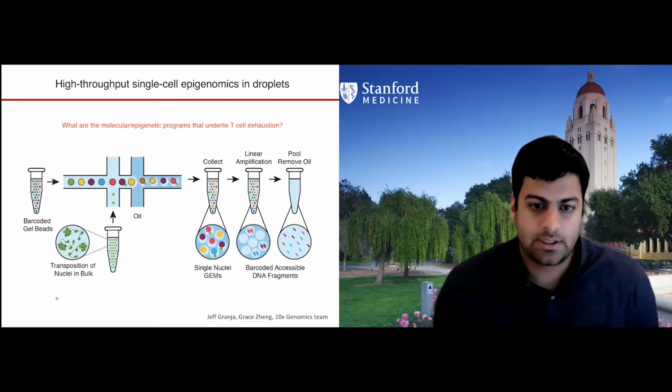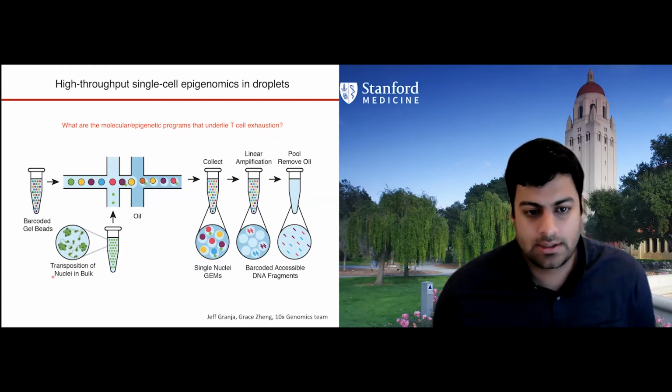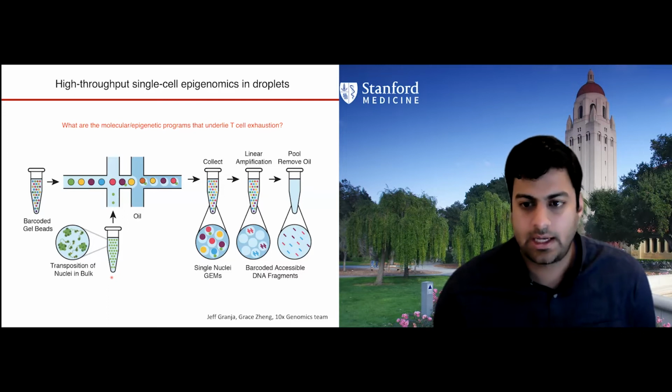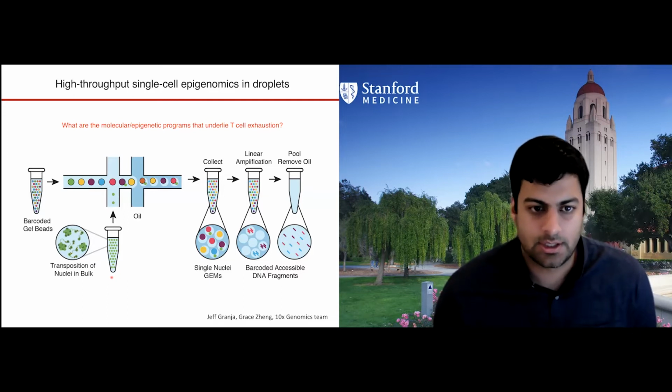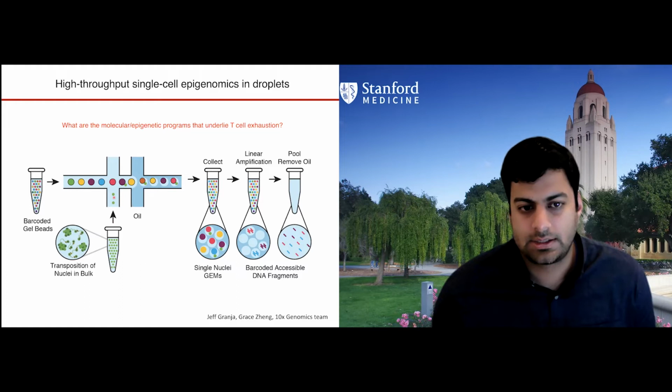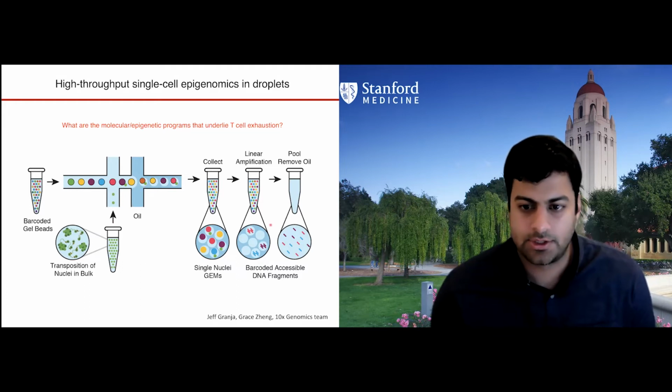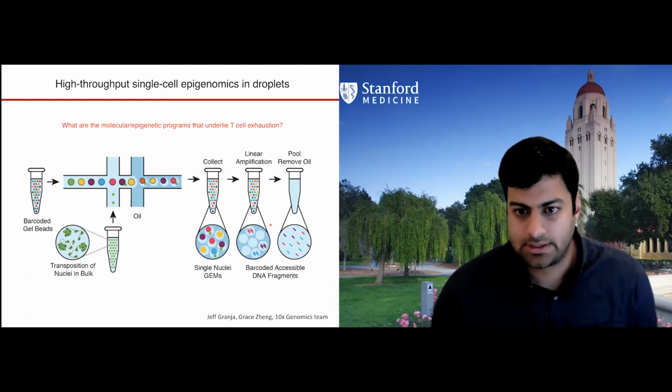I won't go through the details of the method for the sake of time, but the general idea is that we're able to transpose cells and perform ATAC-seq in bulk while maintaining the nuclear membrane as the cell partition. And then we load these transposed cells into droplets and then perform standard molecular biology to amplify open chromatin sites.